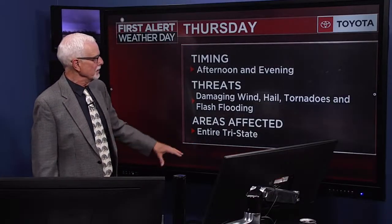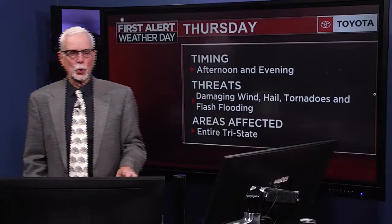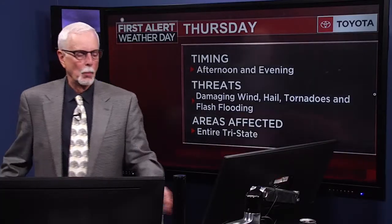So First Alert Weather Day, another round of severe storms. This is a strong, powerful system. And I would not be surprised to see a couple tornado warnings. I would not be surprised to see a number of warnings for large hail, damaging winds. And more than one round of that coming has kind of been the case lately.